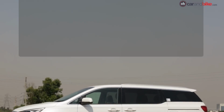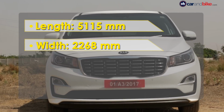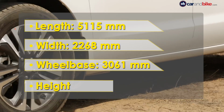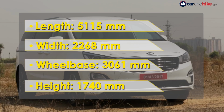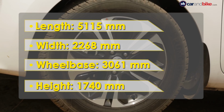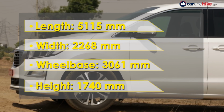The car is just over 380mm longer, 154mm wider, and has a 311mm longer wheelbase than the Innova Crysta. It is 55mm shorter in height though, and even with larger 17 or 18-inch wheels and an optional roof rail, the Carnival still stays 40mm shorter.